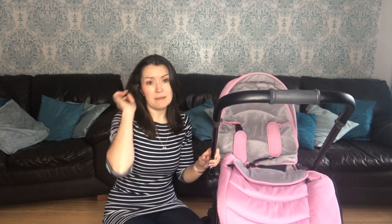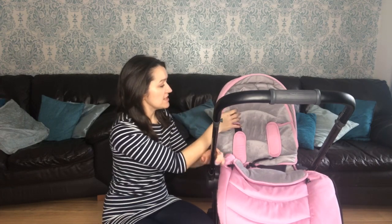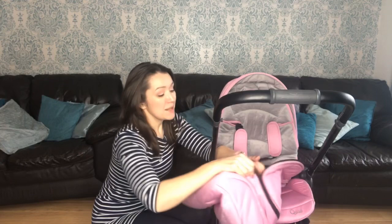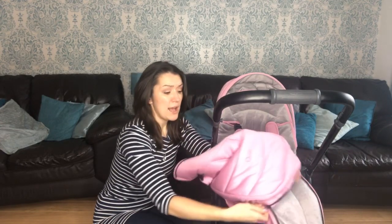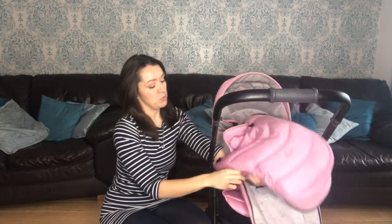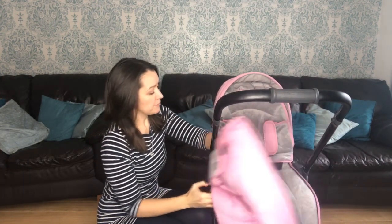So this is like a winter foot muff, and you can unzip that. But I believe they do a summer liner as well. So when the weather is warmer, if it ever gets warmer, feels like it's never going to get warmer at the moment, like the summer's never coming. But I would definitely think it's worth investing in that.